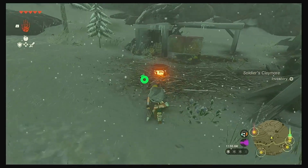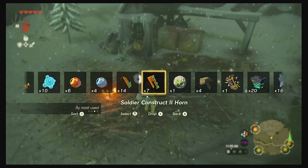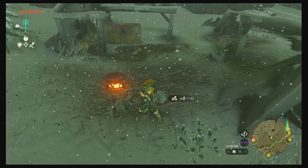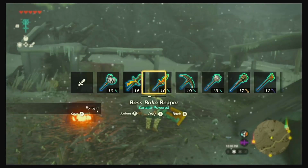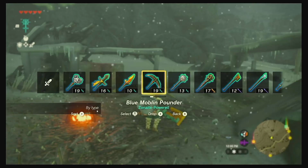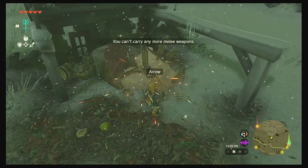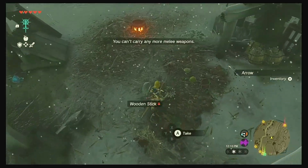Let's grab the claymore. Then let's get that new material. Soldier construct horn 2. Grab this. Fuse it with this. Now we got a super powerful weapon. But it does actually 16 damage. I thought it'd be better. Let's just start working on getting these weapons out of our inventory, because we need to carry more melee weapons. Although I don't understand why I picked it up.